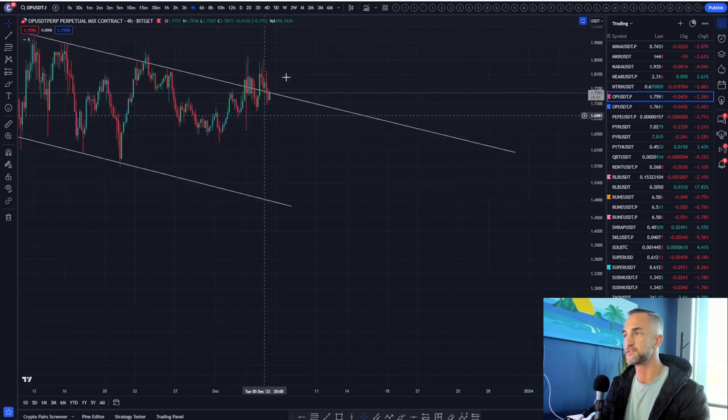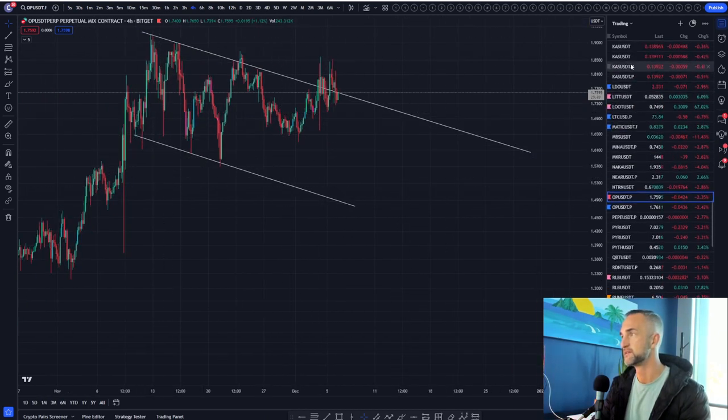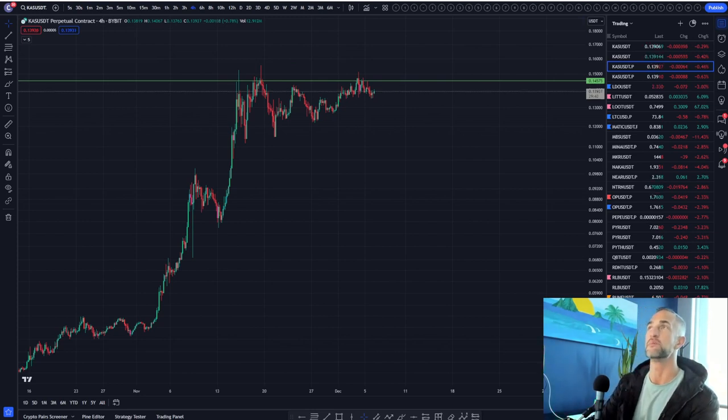OP looks bullish. I think this one probably takes a run back at those wicks up there. Invalidation back below here at 170. Casper. Did Casper hit our target? Casper is going to break out eventually. Eventually, she is going to break out like a beast. And that's what I think Solana's going to be doing.